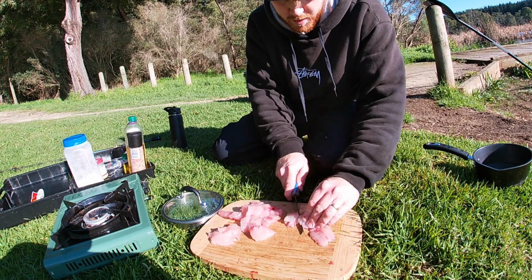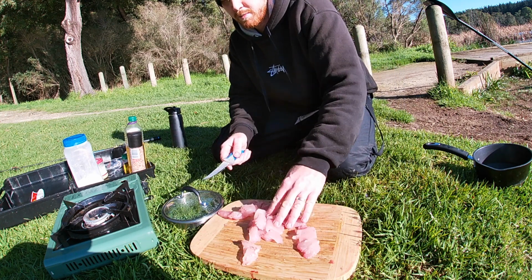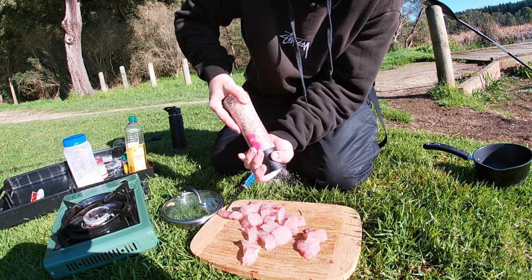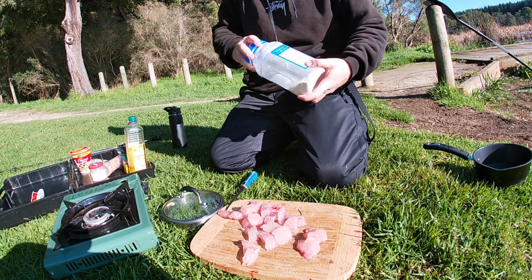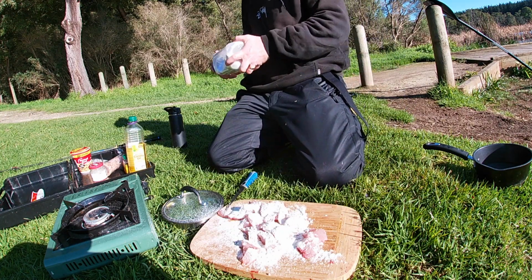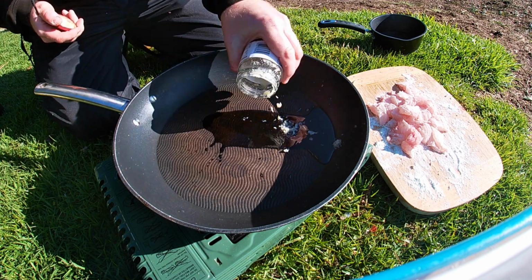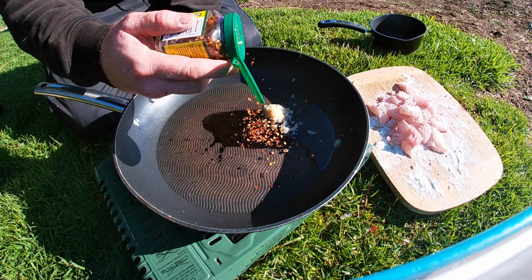Plenty of meat there for one person. Got enough noodles, it'll be plenty for two really. And I'll just chuck a bit of salt on that. Salt and flour. Put in some ginger. Fresh chili, probably a lot better than this stuff, but I didn't have any in the fridge this morning.